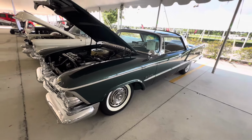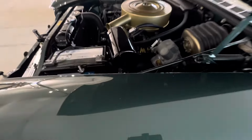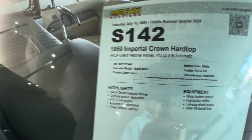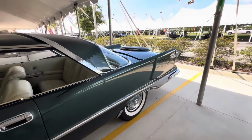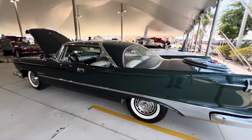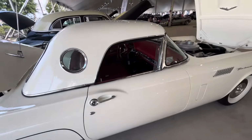This Imperial, that's wild. 413 in it. 59 Imperial. Love the fins on it. That's a lot of car there, boy, I tell you. Nice little T-Bird.